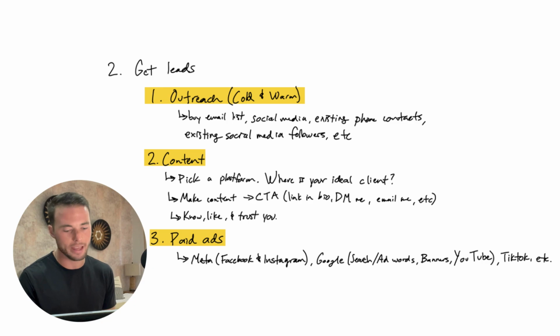Moving on to the last one, we have paid ads. Very simple. You go and you make an advertisement, put it on Meta, which is Facebook and Instagram, Google, you can do Google search, AdWords, banners, YouTube, TikTok, etc. And that typically is the fastest way that you can go and do it. Obviously, with paid ads, you have to understand what you're doing, and there's more to be risked, we will say, because you can put in an investment and possibly not get a return. But this right here is going to be for sure the way if you want to get the fastest.